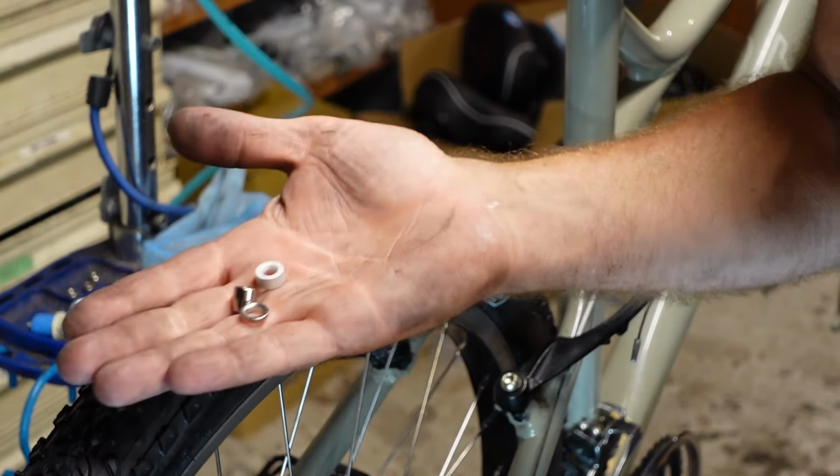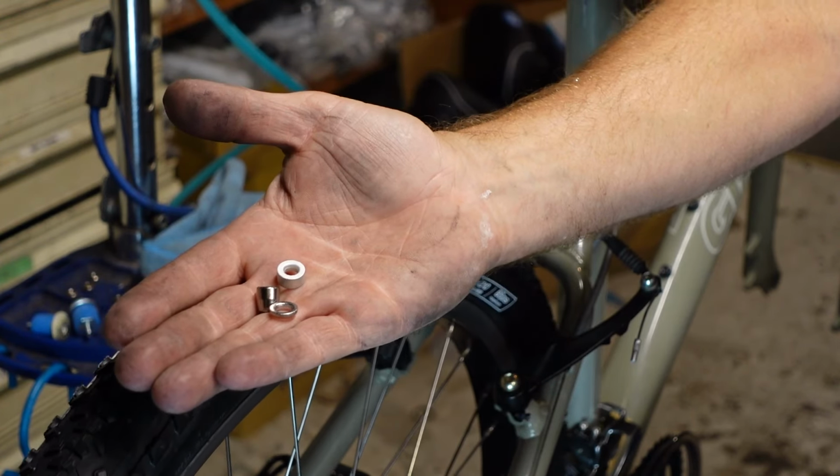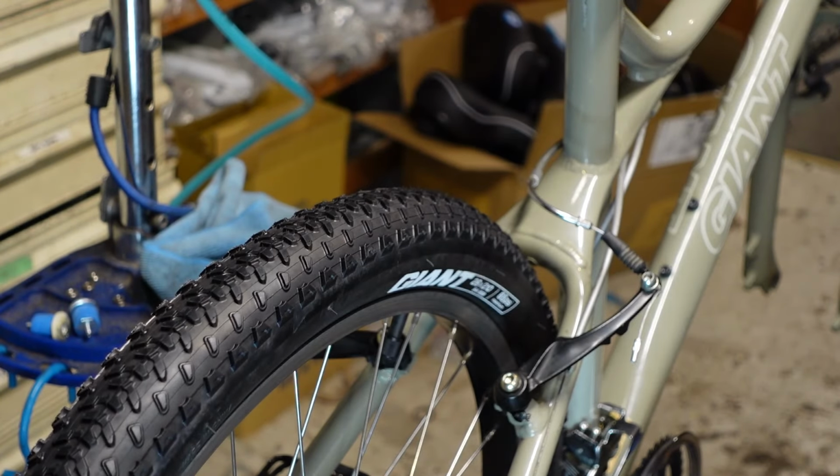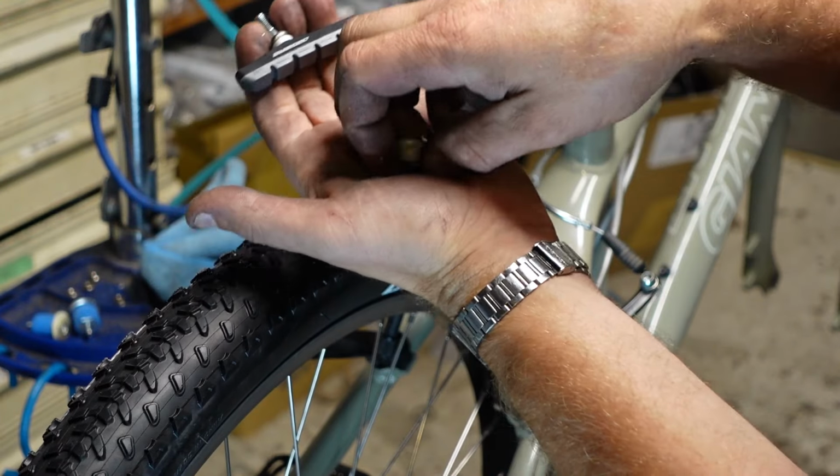So then you have to figure out which part you dropped. I dropped the little washer, and it's on the floor somewhere. There it is. Nice and shiny. You know, you drop a used one, an old one, and it's harder to find. Okay, so there's that.